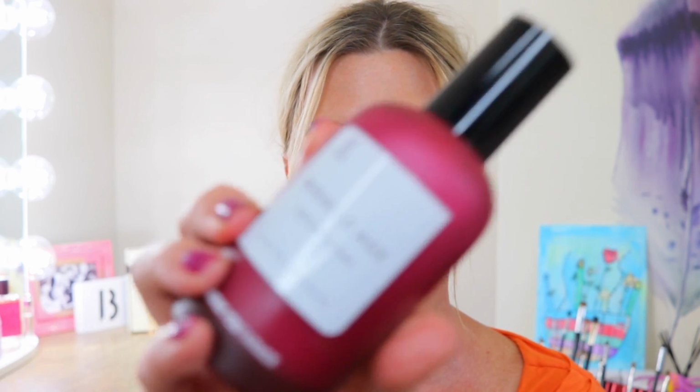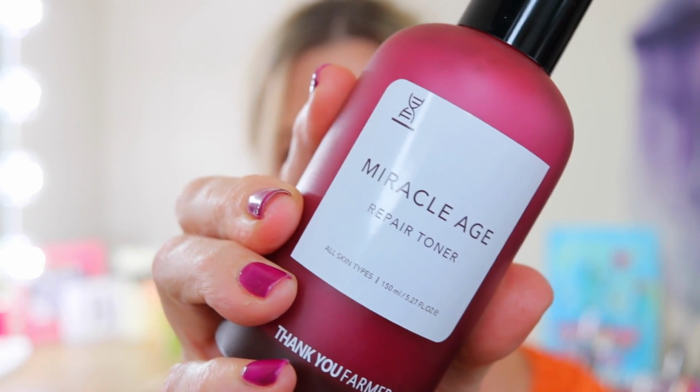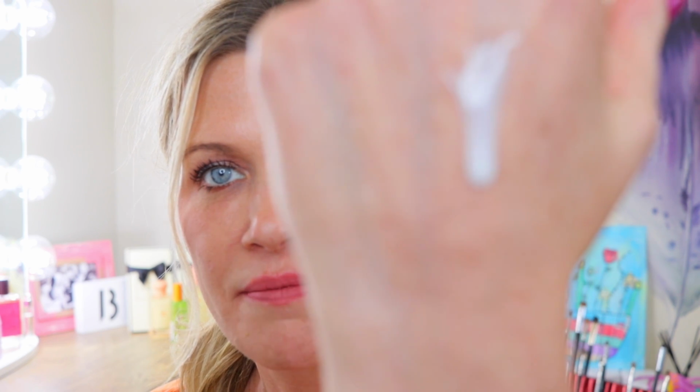I know that when I go into the summertime, I usually have to switch up my moisturizer. I lighten it up. My summer skin needs less. So the one that I've been using recently is by the brand Thank You Farmer. This is called Miracle Age Repair Toner. Now this isn't a toner. It is really a milky serum.